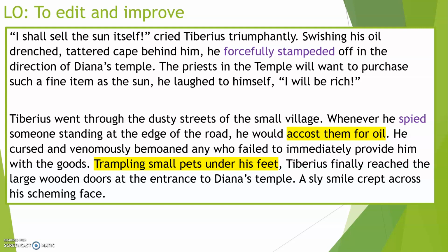Rather than he saw someone, whenever he spied somebody. Again, if I'm looking for a dishonest character, spied just sounds slightly better than saw, doesn't it? So I've changed it that one. So now I'm quite happy with my success criteria here, that I've got a lot in here that shows characteristics through actions.